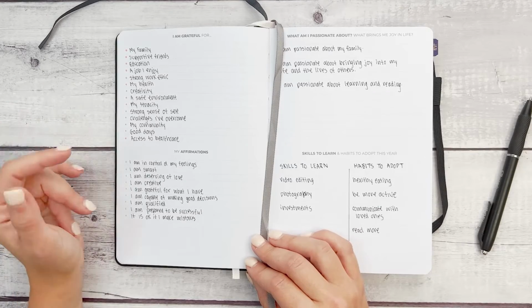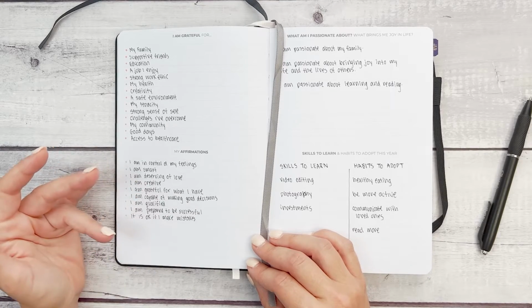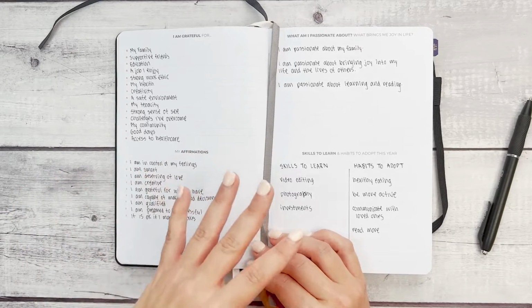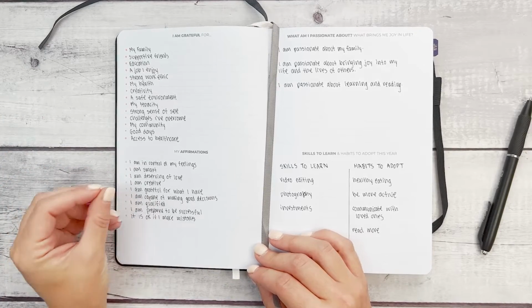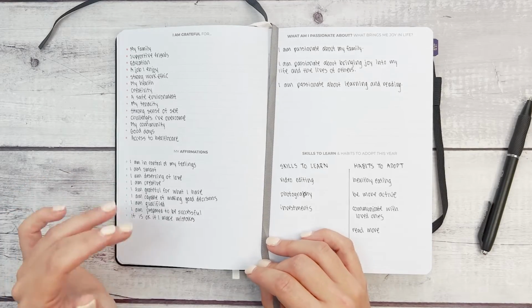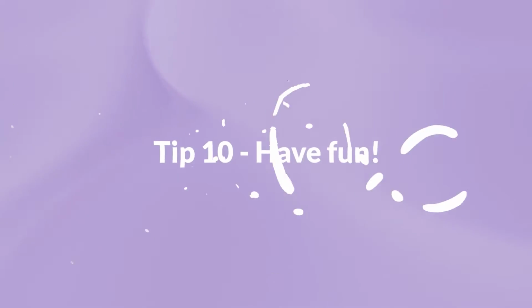How great would that be to start your day that way and really just absorb these affirmations to remind yourself of the things that you believe? Kind of like being a good friend to others, be the friend to yourself that you are to others. Remind yourself of these things because you know they are true, and it can be really easy to forget them when things get tough. So again, tip number 9 is focusing on gratitude and affirmations.